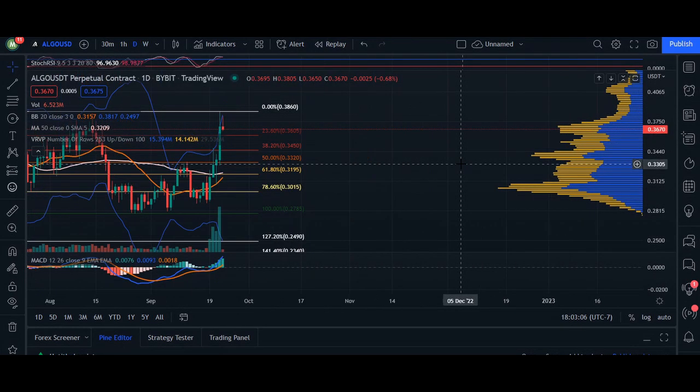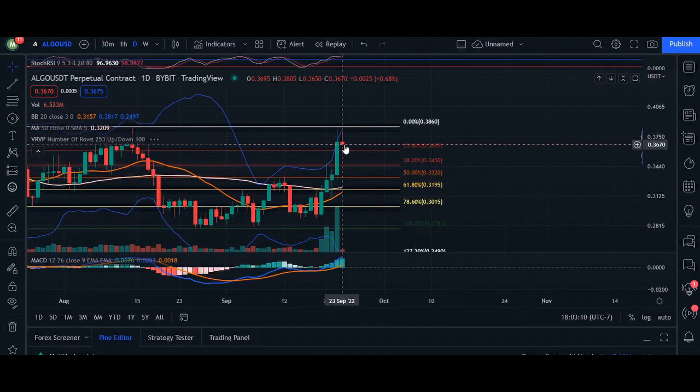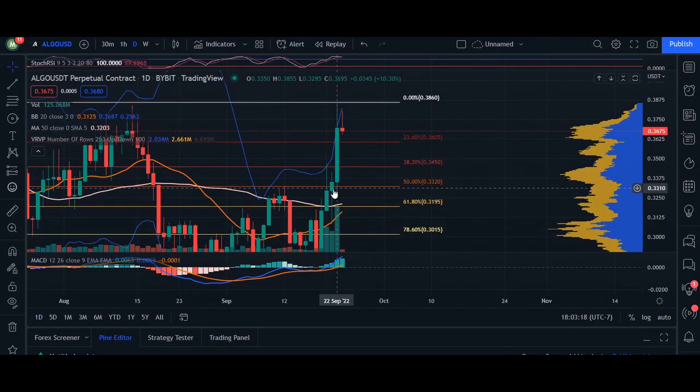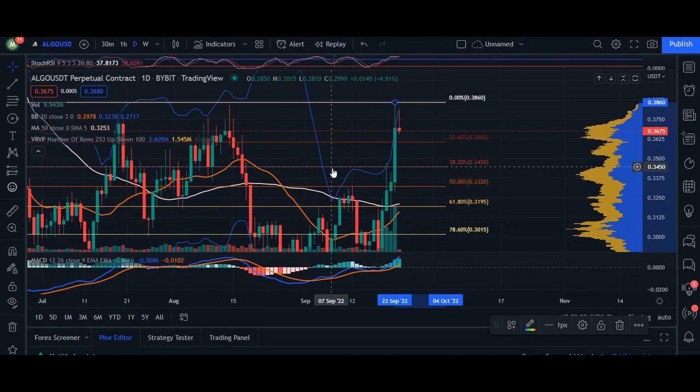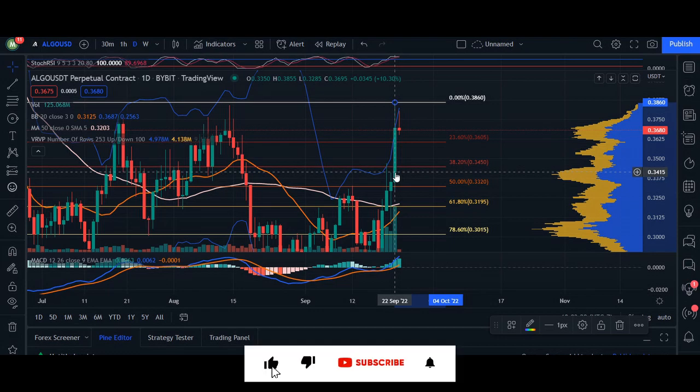Heading over to our daily chart here, we can see again, huge strength of the volume. So we had 125 million trades that we did yesterday. As an impulse of that, you'll notice that we broke through an area of resistance at 38% of our fib. A lot of our candlesticks here in July has retested this area as resistance as we finally broke through it yesterday.